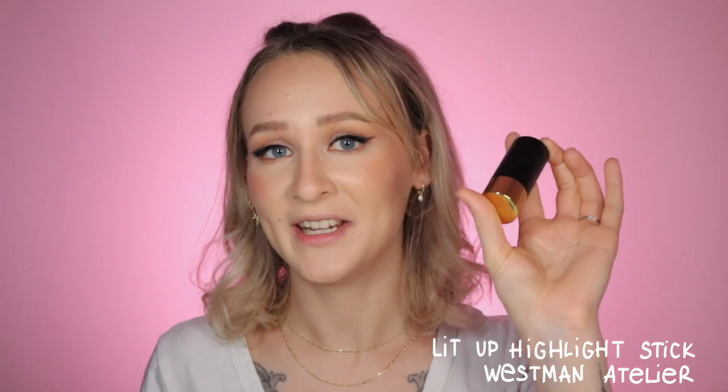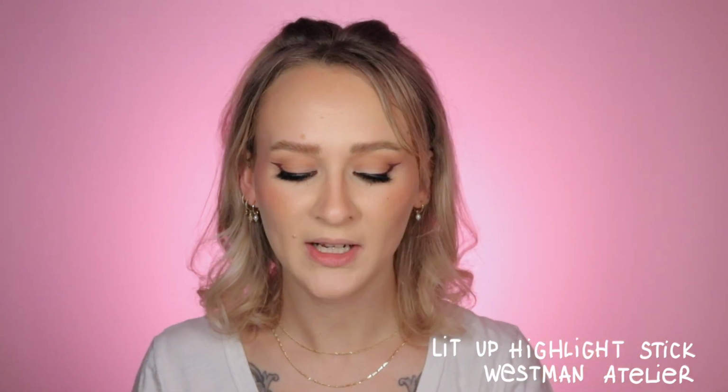Now for the highlight, I'm gonna grab another product from WESTMAN Atelier, another one of their sticks. This one is just a clear balm, I would say. There is a little bit of shimmer in it, but you can barely see it on the skin. But that's what's gonna give you this glass skin effect. This one is the shade Nectar. They also have 2 other shades for deeper skin tones.